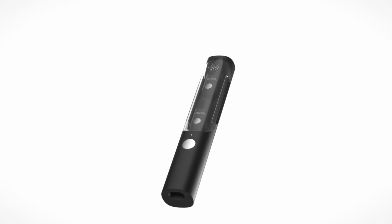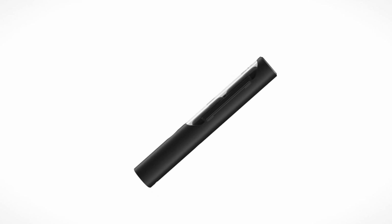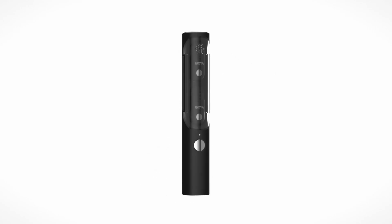Right now you're hearing me in clip-on mode. Now I've swapped it to handheld mode, and here's how it sounds in desktop mode. And this is the Boya Magic microphone mounted to the top of my camera. As you can see from all of those different scenarios, you've got the same consistent pro-level audio quality from the same mic, but in 4 different forms.